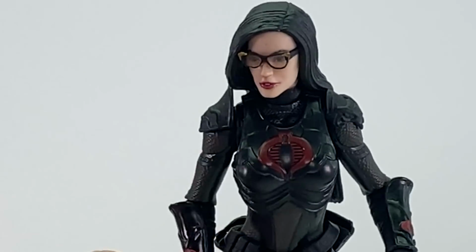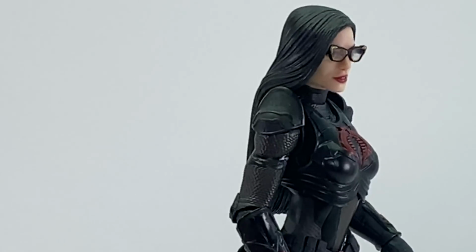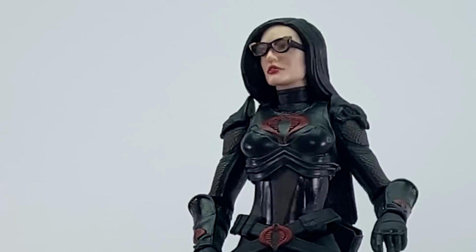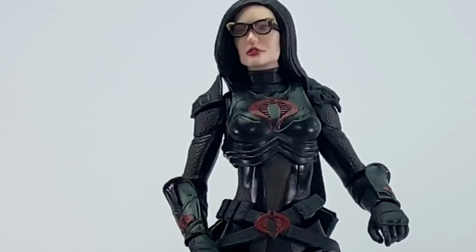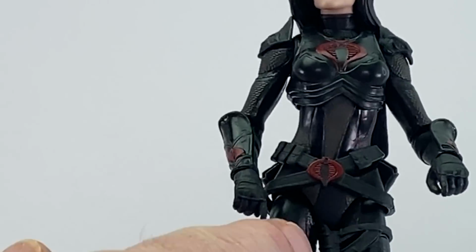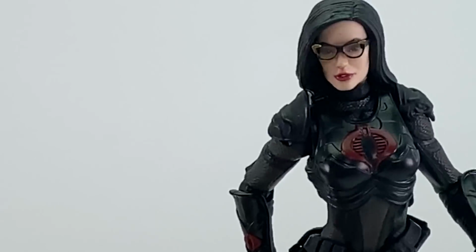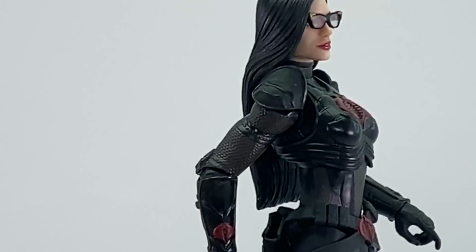She's got the Cobra emblem on her chest, which is sculpted on there, and she's got the chest plate that she's wearing, which is a solid piece to the figure, but it is nicely sculpted, so it does look like it's kind of separate from the rest of her shirt. And she's got some lighter black and darker black here at the midsection. She's got the belt with the Cobra symbol on there, which is nicely sculpted. I like how they've sculpted the Cobra symbols on these figures, not just painted them on there. So I like that.